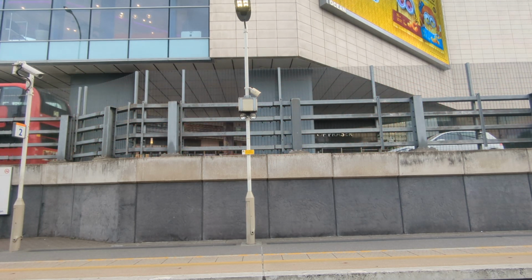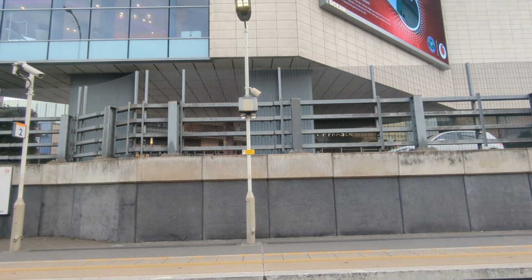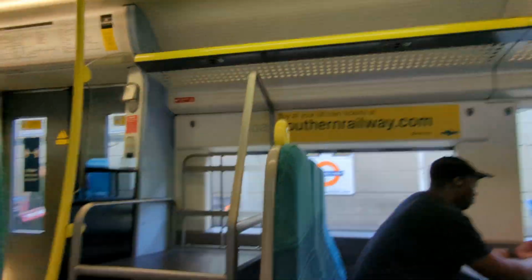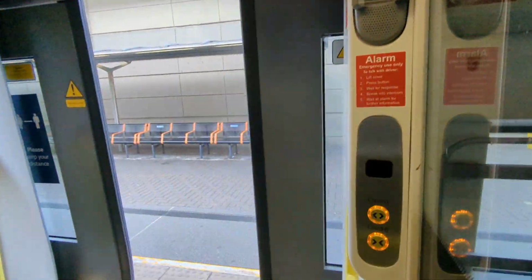148 to White City. Not really a fan of buses. If someone did want me to... We're not leaving! No, we're not leaving just yet.